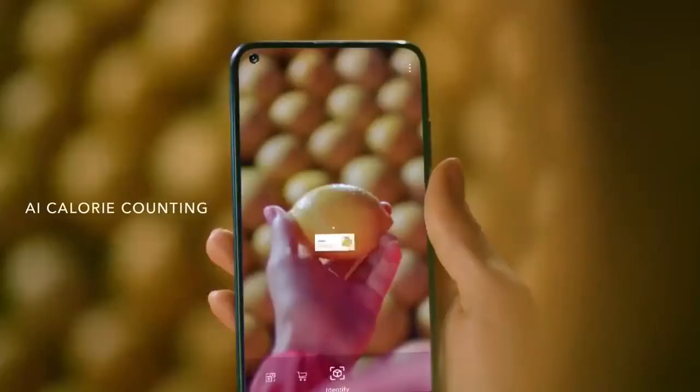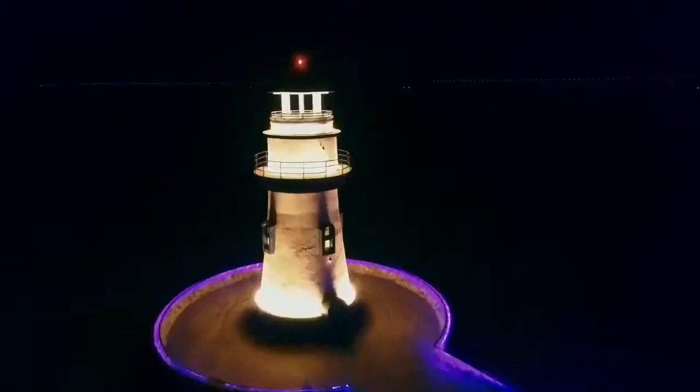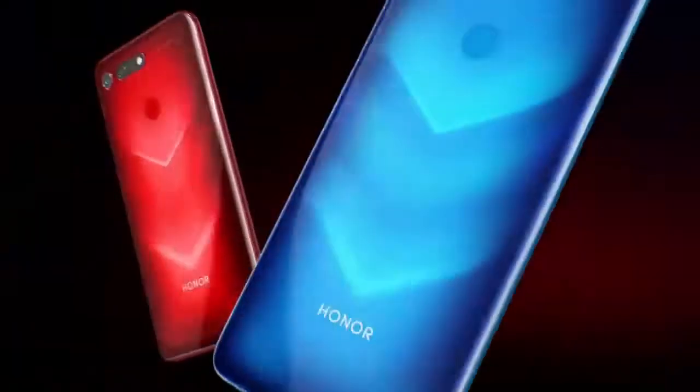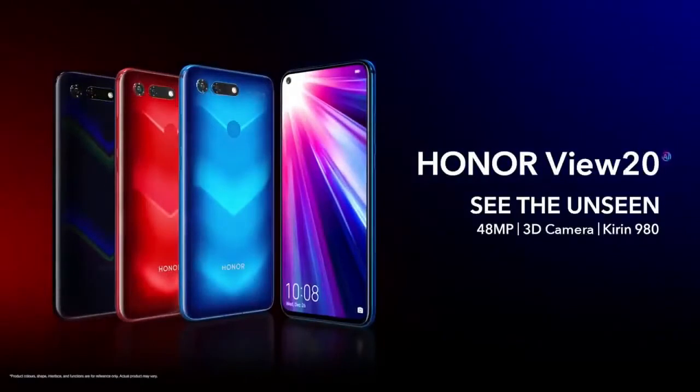Scan food items to measure calories with AI calorie counting and keep making the right choices. Pinpoint accurate AI dual frequency GPS keeps you on the right track every step of the way. Get ready to see the unseen with HonorView 20.